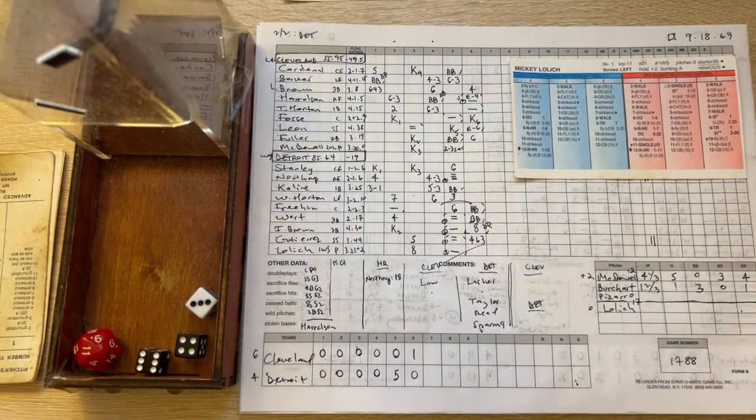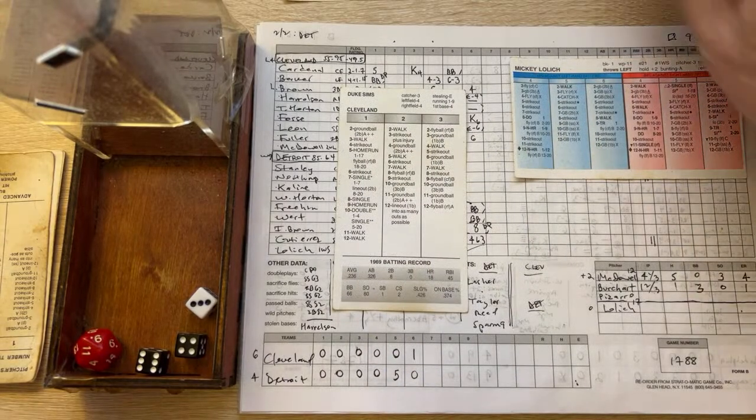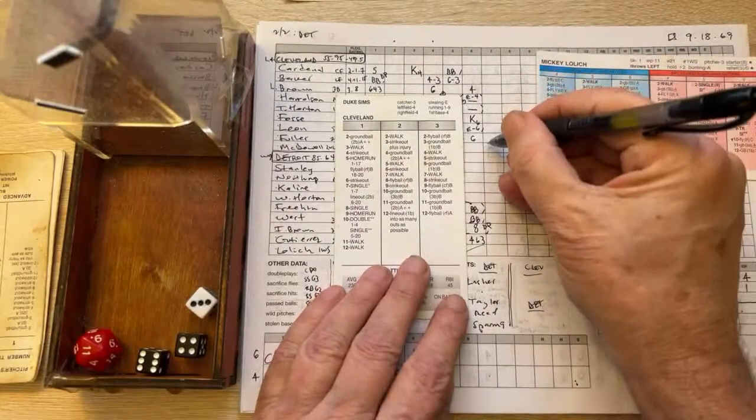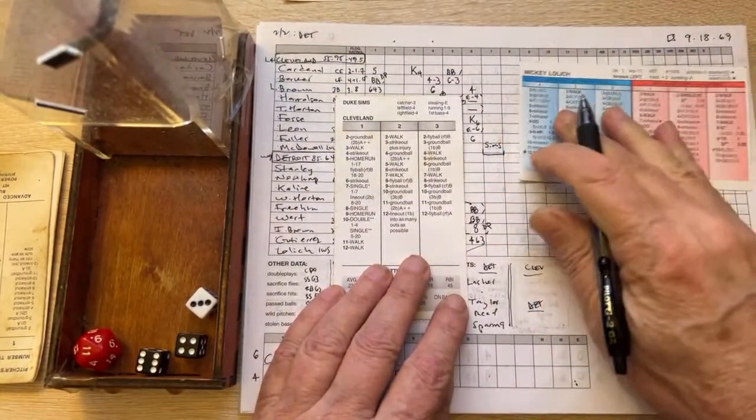Duke Sims is going to hit. He pinch hit in the real world. Just as a guideline, we use that. We don't have to, but it makes it a little more realistic.